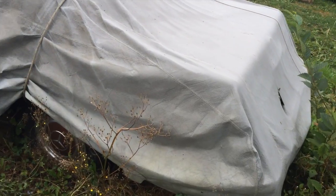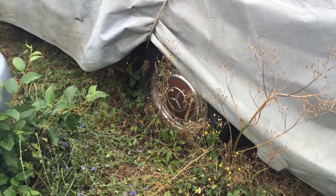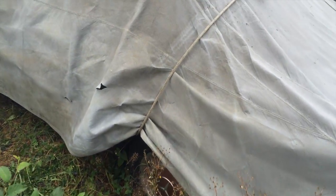Well, what do we have under this old tarp here? It's obviously a Mercedes, you can tell by the hubcap, but there aren't a whole lot of other clues on what this might be. You can see it's been sitting here. We've got deterioration in the tarp, and let's find out what's going on.